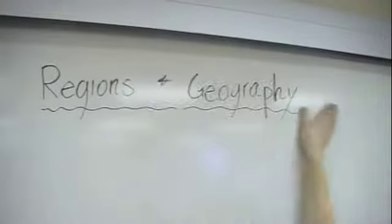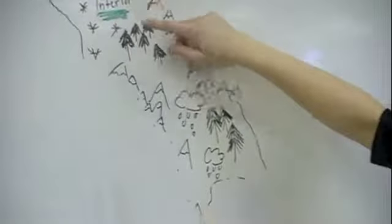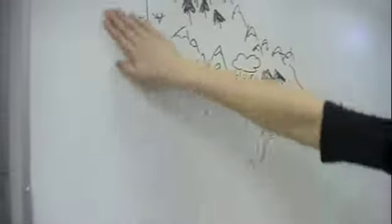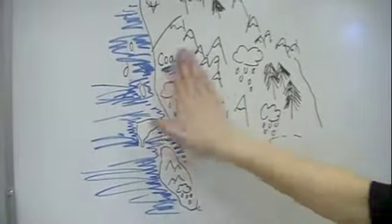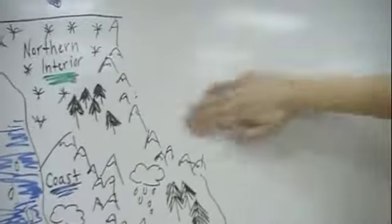Regions and geography. There are 4 regions in British Columbia. The northern interior covers a large part of BC, and its environment is similar to most of northern Canada. The coast is a wet, mild climate influenced by the Pacific Ocean. The annual rainfall in some areas is over 400 centimeters a year.